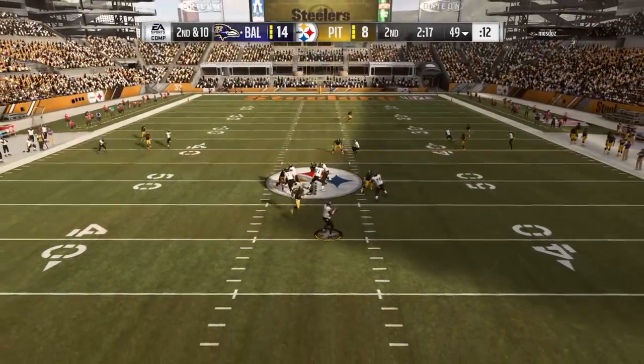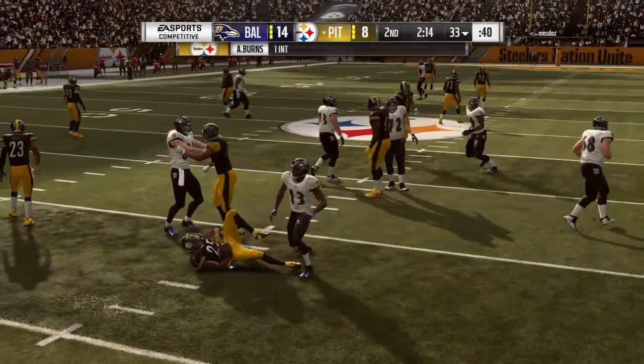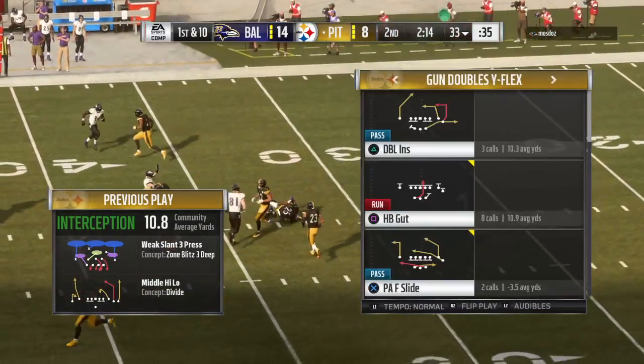On second down, Flacco to throw. Into double coverage, and it's intercepted. Picked up by the former first-rounder Artie Burns. And they have the football and will set up shop at the 33-yard line.